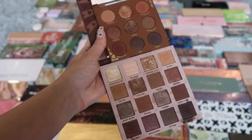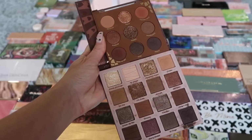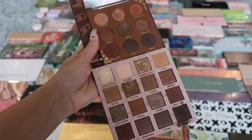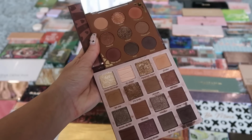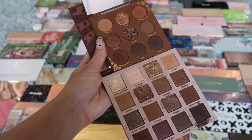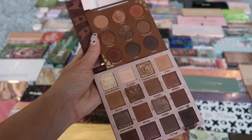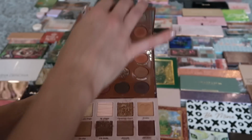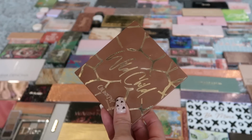Okay, so Not a Box of Chocolates is a little bit bigger, but I feel like, no. Now, once I'm comparing them, they're not exactly the same, but I think that they're similar enough that I don't need to keep both. So I'm going to keep Not a Box of Chocolates. I'm going to declutter Wild Child. Wow, I did not think I was going to be decluttering Wild Child in this video.